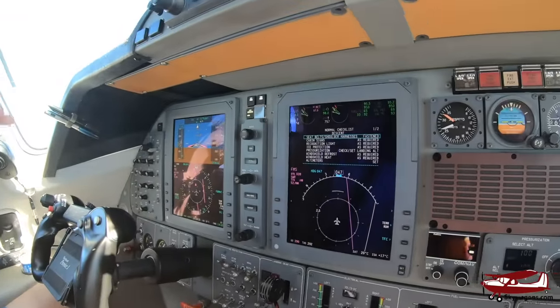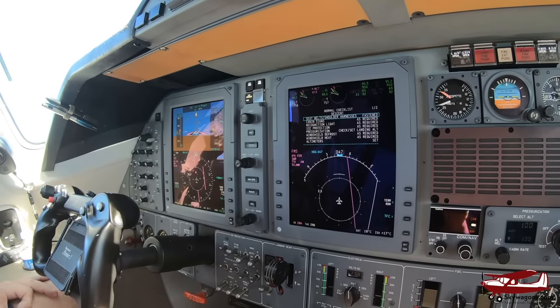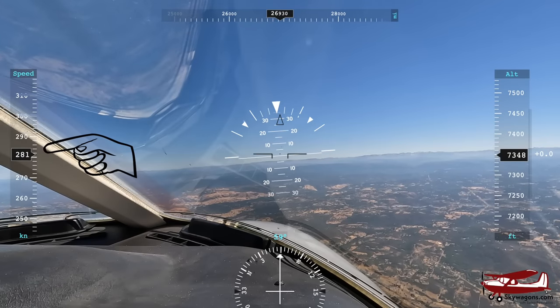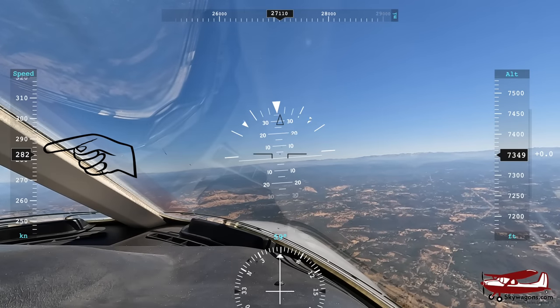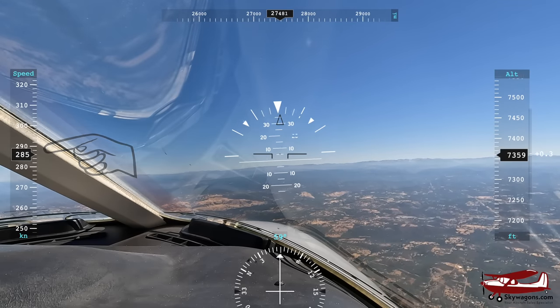You use the selector to tell it what you want to do. I just told it to climb at 1,000 feet a minute to 7,000 feet from 6,000 feet. It's going to do it, and it's going to level off on its own. Speeding already. Whoops. They're 280 knots below 10. It does it so easy.